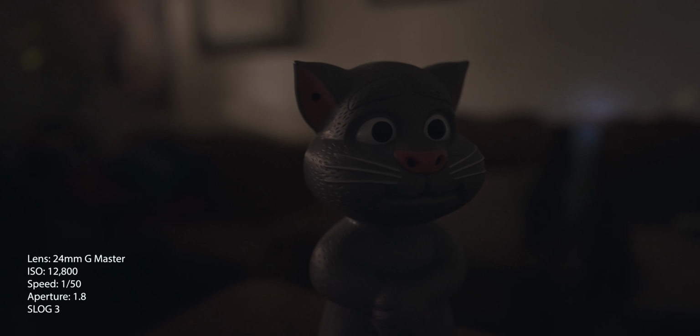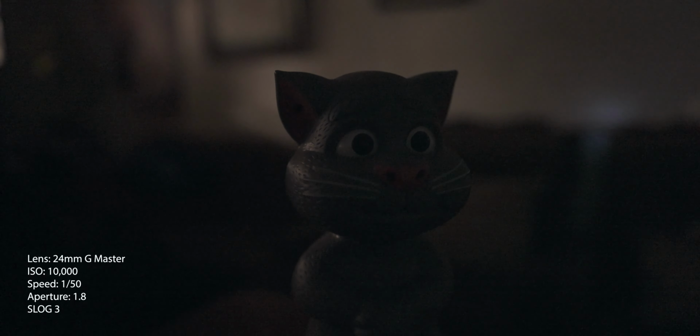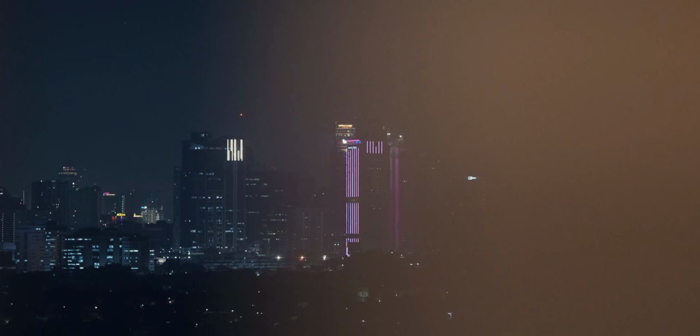Here's an example. This is the actual room location. This is the 12,800 ISO, and you can see that it is clean with no artifacts or grain. This is ISO 10,000, and you can see a lot of grain compared to the 12,800 base ISO. With the 12,800 ISO paired with a fast lens, you can really shoot in dark places and still get clean footage.